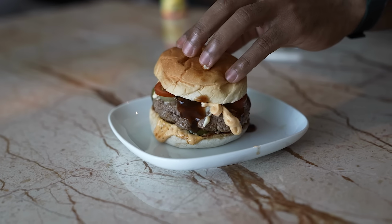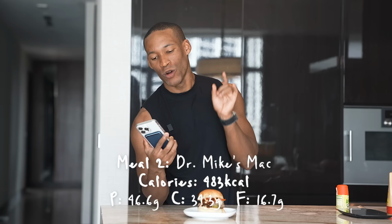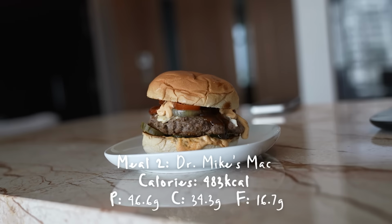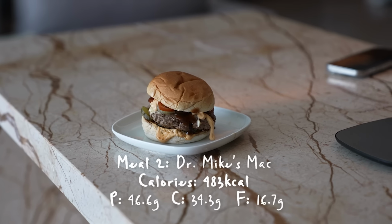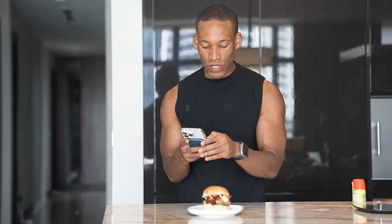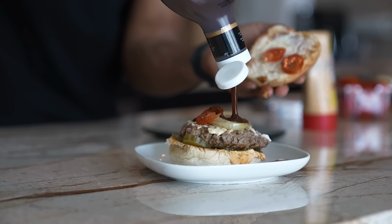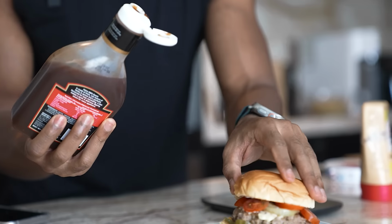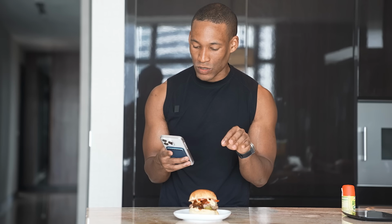Here we have Dr. Mike's Mac, 483 calories, which comes to 34.3 grams of carbs, 16.7 grams of fats, and then 46.6 grams of protein. What I could do if I wanted to make this a bit more calorie friendly is I could just remove completely the barbecue sauce or put a lot less, and the macros would come out to 463 calories. And I could maybe do, instead of 20, I could just do 10 grams of the sauce that I used initially, and that takes us to 445 calories. That's 27.5 carbs, 15.5 fat, and 46.4 protein.